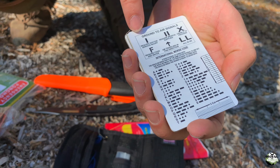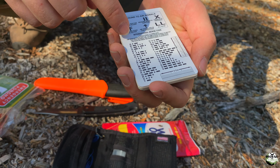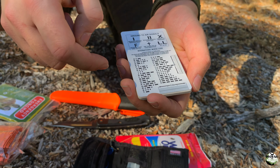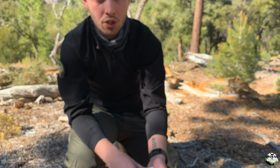And this one teaches you how to make signs for helicopter and plane rescue, just in case you get lost. This one is Morse code, so it's got your numbers and your letters, so you can do Morse code via flashlight. You can do it with a whistle if you need to.